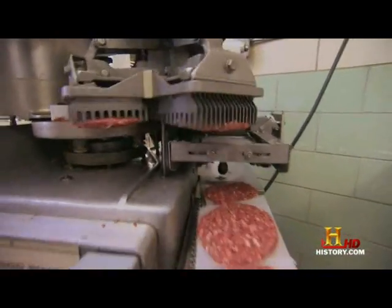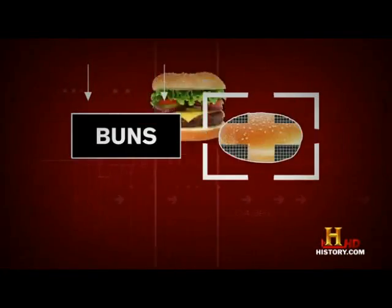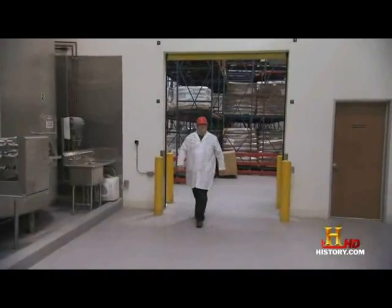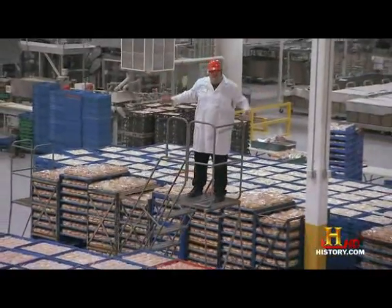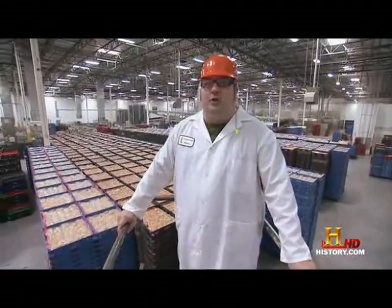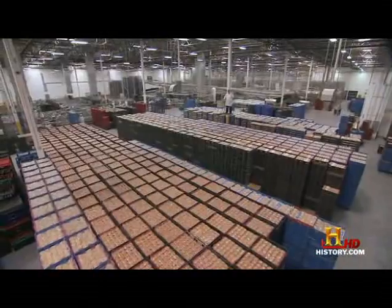Now we need something to put it in. So I headed west to see how buns are made. I'm here in Ontario, California at the Fresh Start Bakery. It's 185,000 square feet of fresh baked goodness. These guys make more hamburger buns than you can imagine. Over 1.5 million a day, 500 million a year.